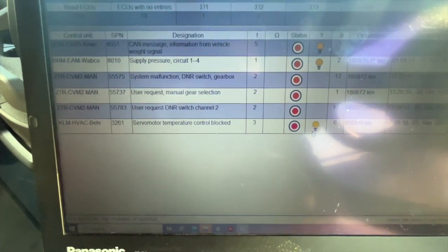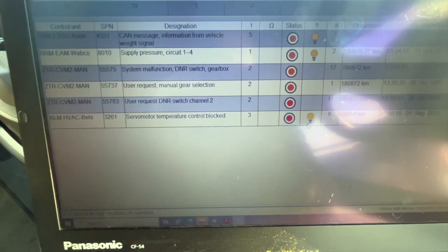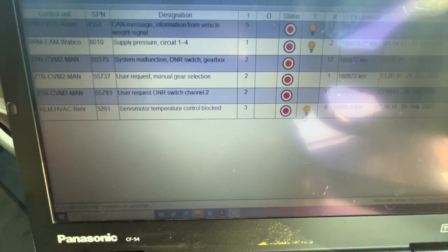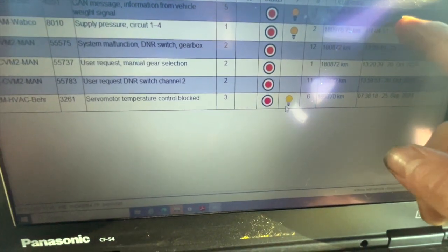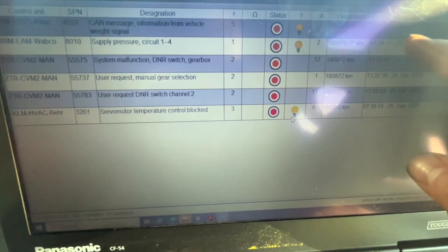So yeah, let's have a go and have a look and see what we've got. Hopefully it will come up with something and be able to guide us on where we actually need to be with it. So here are our actual faults: CAN message, supply pressure, DNR switch gearbox user request, manual gear selection user request, DNR switch channel 2, and servo motor temperature control blocked. Our latest fault is this one, dating back to the 23rd of October.